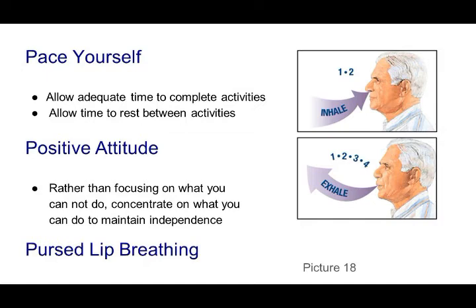This can be done throughout all activities in the day if you're feeling anxious or if you are feeling short of breath and tired. You can do this standing or sitting, but sitting would be more relaxing. You'll count to 2 when you inhale, and when you exhale, count to 4 and keep your lips pursed, almost like you're whistling, so that a small amount of air is able to be exhaled while you're breathing out.